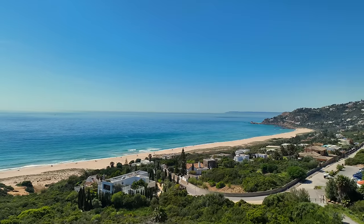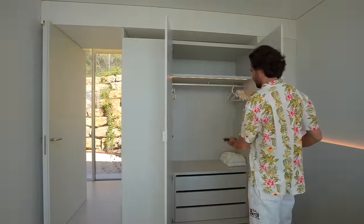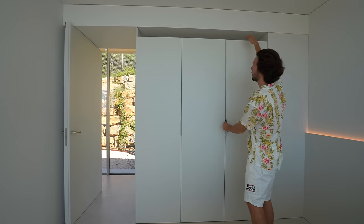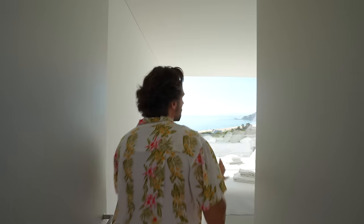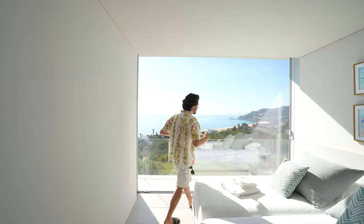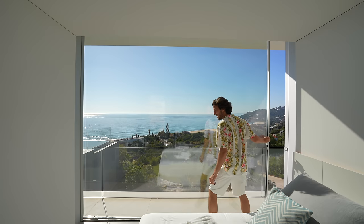Now, to continue, we also have here cupboards and drawers, which of course can't be missing, and above the air conditioning, which luckily we put on because it's already getting hot here in April in Spain. Let's continue. To another bedroom, which is just there. Now, this bedroom is very similar in style and design as the one we have just seen, but let me open this frameless floor to ceiling window and show you what we have.